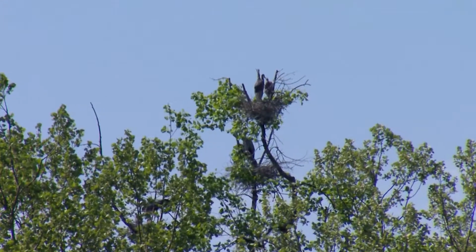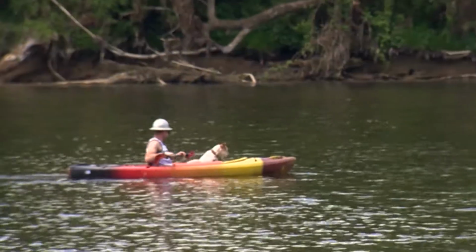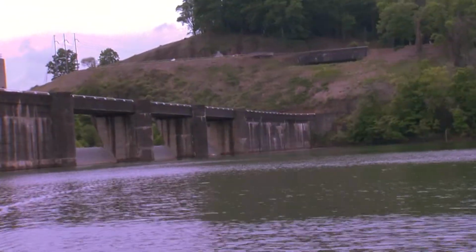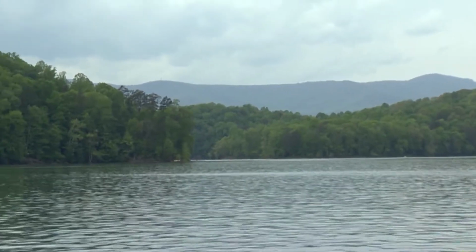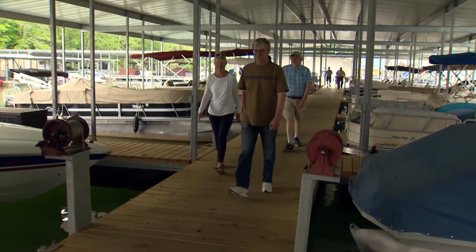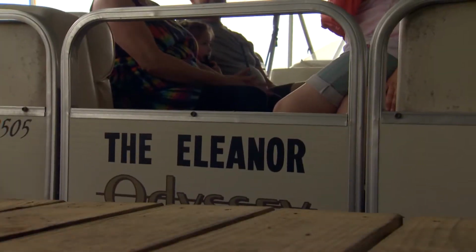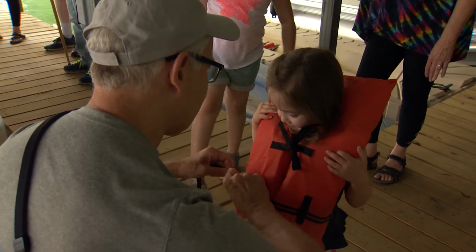The fly fishers and blue herons also share this waterway with kayakers and canines, but the most popular attraction in the park is on the other side of the dam. I think Norris Lake in and of itself brings the great majority of people here to this park. And those without their own transportation can take a quick sightseeing trip on a state park pontoon. How's that feel, ma'am? Here you go.